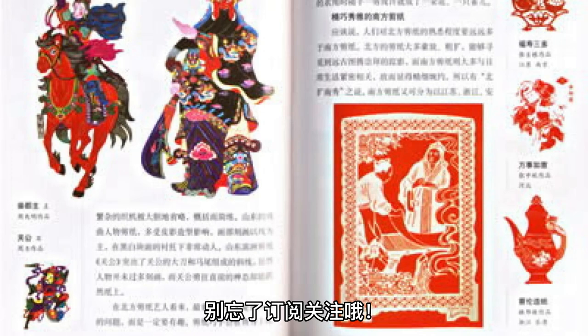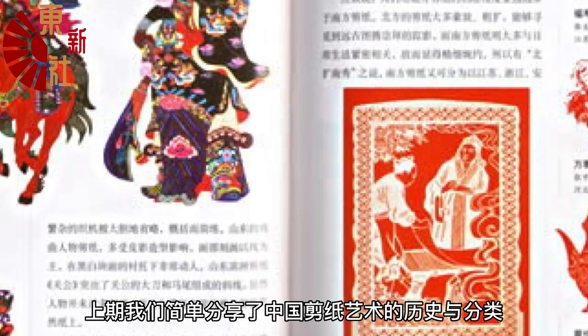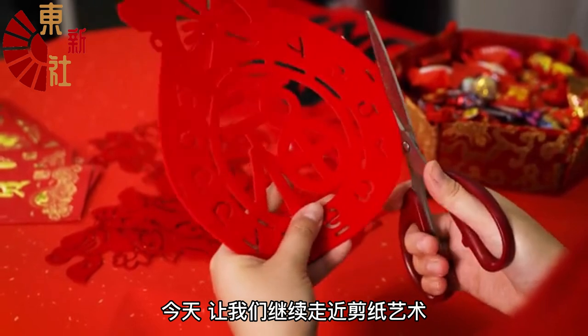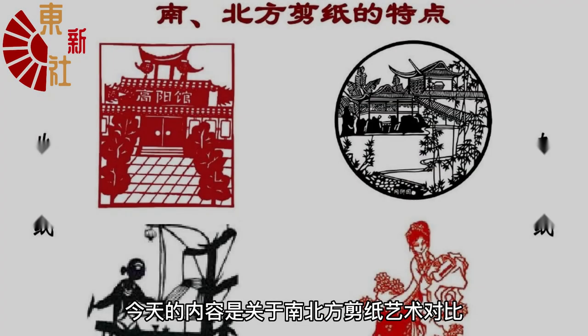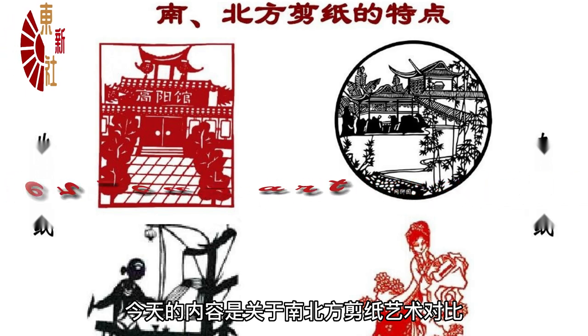Thank you. Last time, we briefly shared the history and classification of Chinese paper cut art. Today, let's continue to get close to paper cut art and appreciate the characteristic charm and style of Southern paper cut. First, let's talk about the comparison of North and South paper cut art.